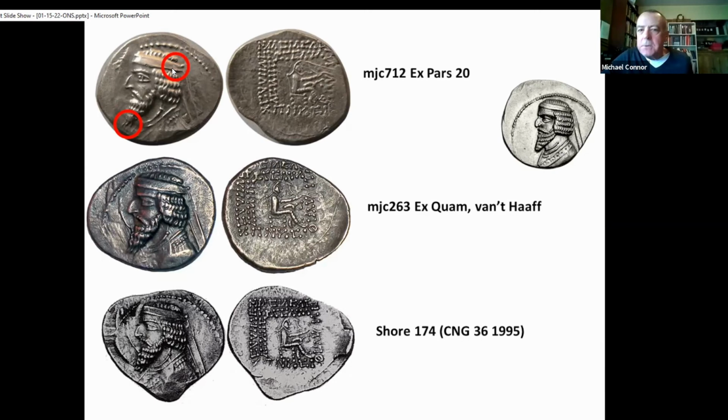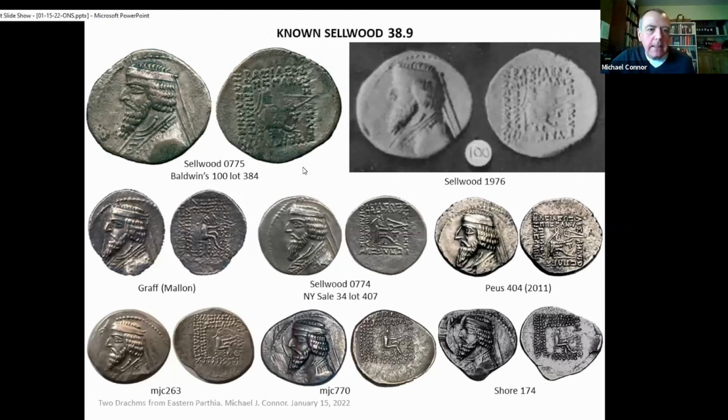Okay, so this is actually all the known examples of this coin type. There are only seven of these coins known. The top coin here on the left is the same as this one. This is Selwood's type coin that he published in 1976. Then there are a couple of other coins that have appeared in auctions, one of which is another Selwood coin that he never published. This was from Pars. This coin here, which looks a little bit fuzzy because it's a low resolution image, was on Tom Mallon's website, which I'm sure many of you remember.